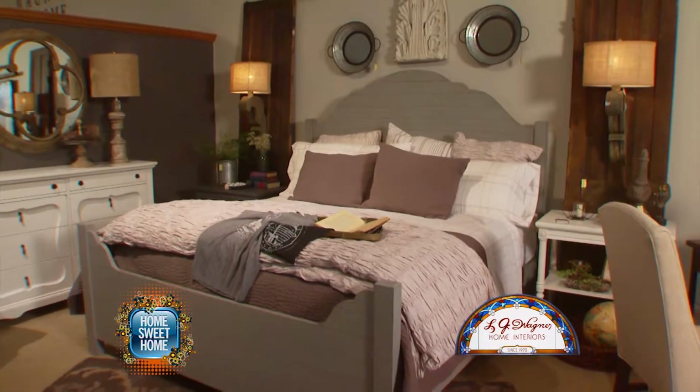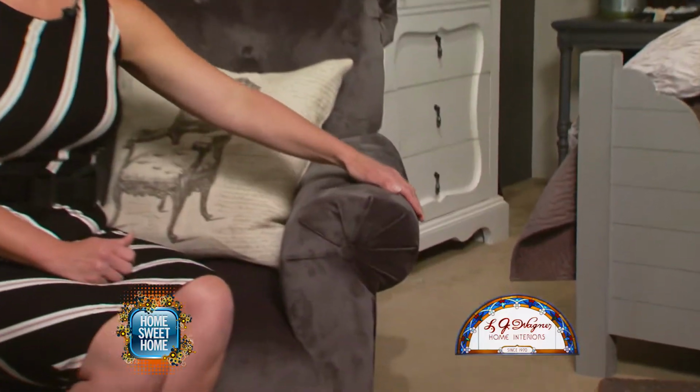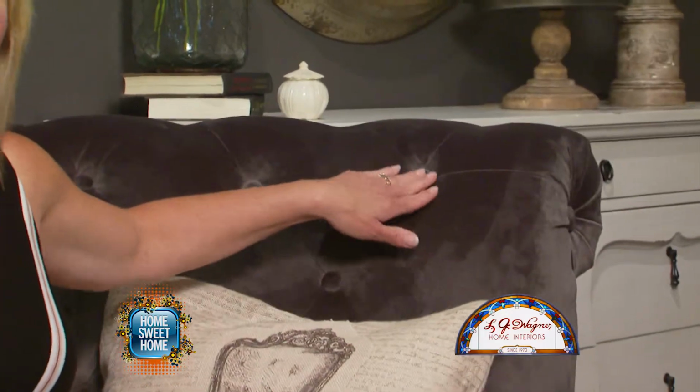Come to LJ Wagner because we have the shiplap bed just right over here. Here we have the Carpe Diem upholstered chair from the Magnolia Home Collection offered here at LJ Wagner Home Interiors. It's a grand vintage look with the wide rolled arms, high rolled back, and deeply tufted buttons.